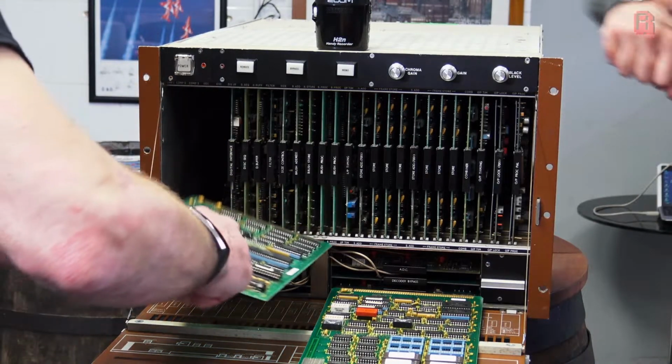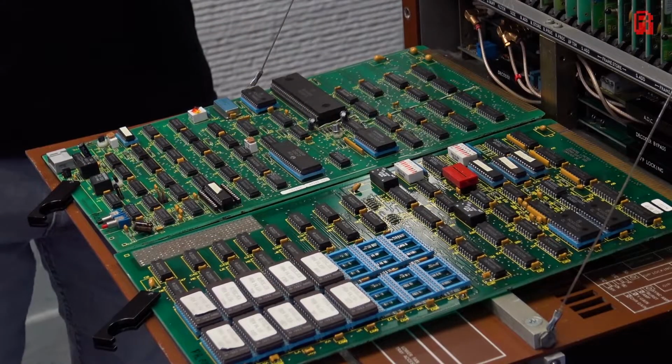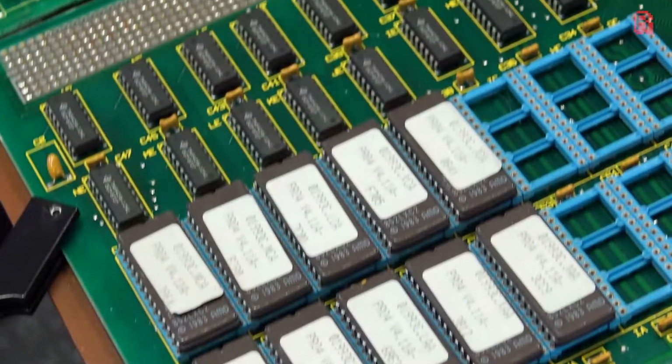Okay. I'm seeing, is that a 68,000 CPU? That is a 68,000, and I believe it's quite an early use of the 68,000, given that it was introduced in 1979 and this is a 1981 product. Right, okay, so quite an early adopter of that CPU, and it wouldn't have been cheap at the time.